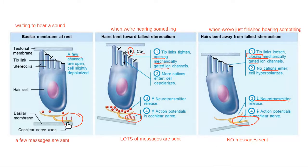When we're waiting to hear a sound, it's kind of like the reticular activating system. Remember that from the brain, where we said it sends out little pings. When you're waiting to hear sounds, the hair cells send out little pings and tell the brain, I'm waiting. I'm not hearing anything, but I'm waiting. When you hear something, we send a ton of messages to the brain, telling the brain we're hearing something. But when we're done hearing that sound, we completely stop sending messages. All of those ion channels get pushed completely shut. Your brain interprets the zero messages to mean whatever I just heard, I'm not hearing it anymore.